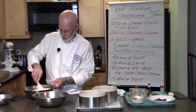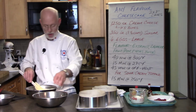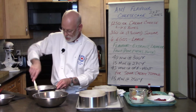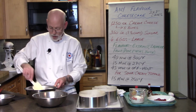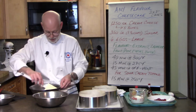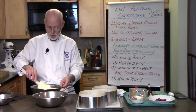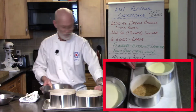Now there's 2 ways to finish cheesecakes. The classic cherry cheesecake I'm going to do here is going to be finished tonight after we put a sour cream topping on it, which I'll explain a little bit later. This one, the chocolate and Grand Marnier, we will decorate this tomorrow after it's cooled and sat in the fridge. So we're going to pour our batter into our pan.